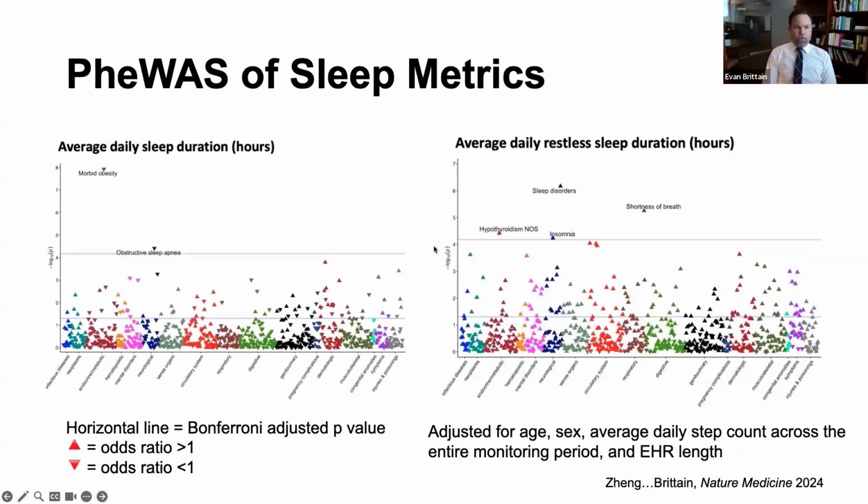So I'll walk you through how we went about this. Again, we did this in sort of an unbiased way. We didn't want to go into it with a preconceived notion about what conditions sleep would be associated with. So we looked across the entire spectrum of human disease. So this is, again, that PheWAS methodology.